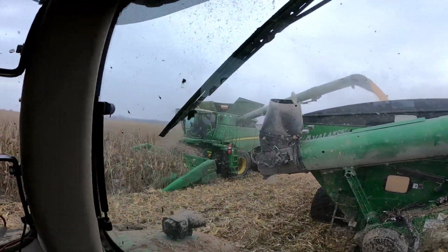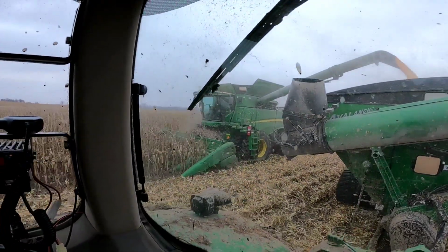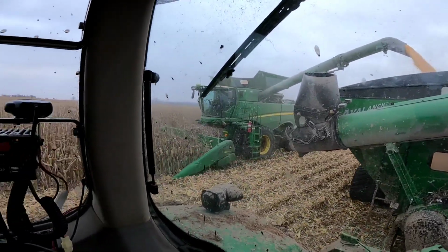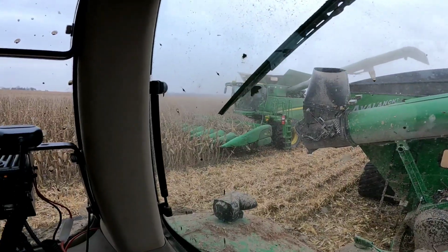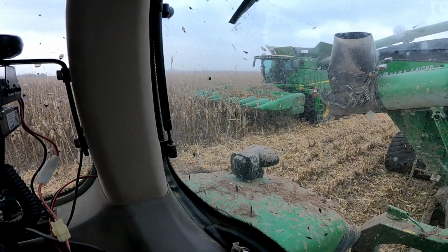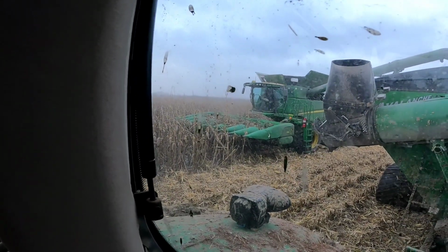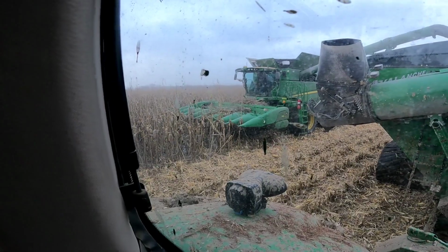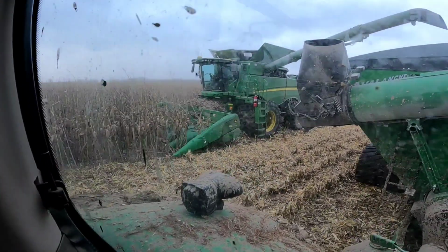Unloading here, he just said he had 19.5 acres to go, so wrapping down. I think everybody is ready to be done. It's been a long season, and the head just plugged up again. I was gonna try and record this whole unloading here, and we're gonna see if the head got plugged. Well, it did, but it seems like an easy unload there.